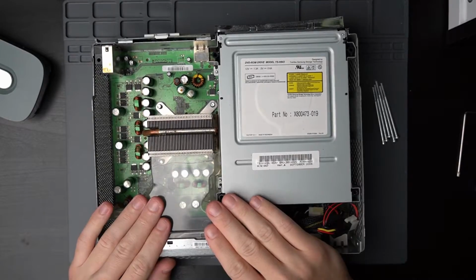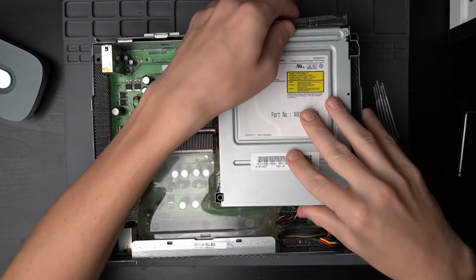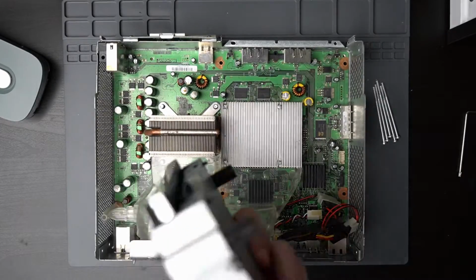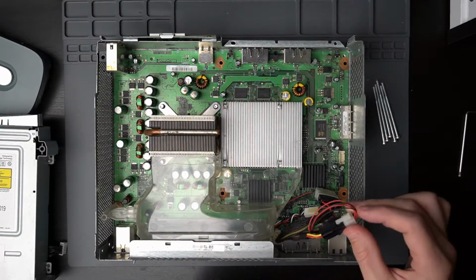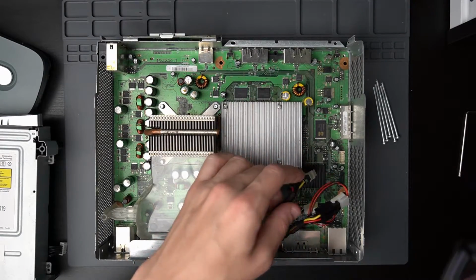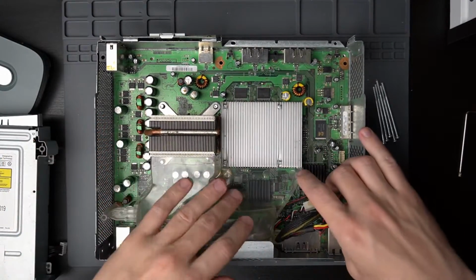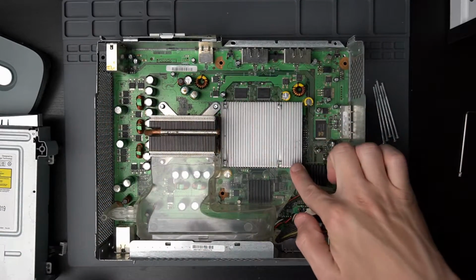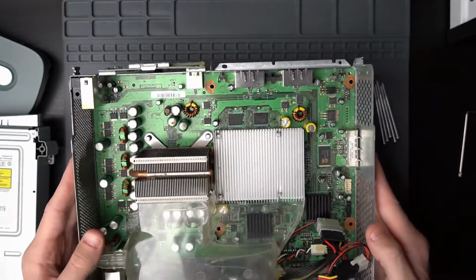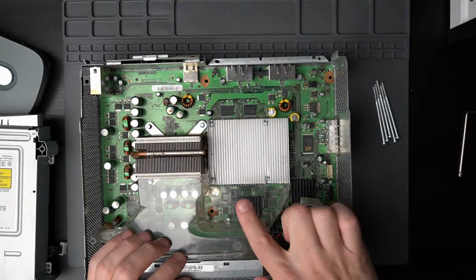Let's see if we can maybe just take out the fan and the shroud here. Does this come out? Okay, what the hell is this? Oh yeah, I think that's this fan shroud uses... what the hell? These are bent? Look at this. The fan fins are bent. Did I play on this console all those years with these bent fins? That's funny.